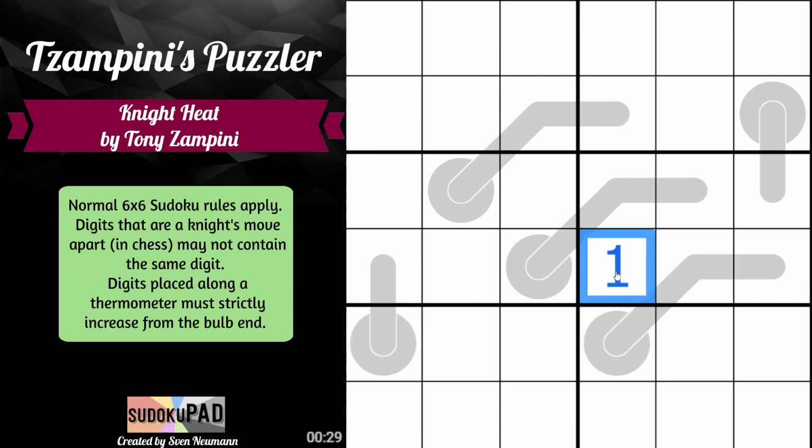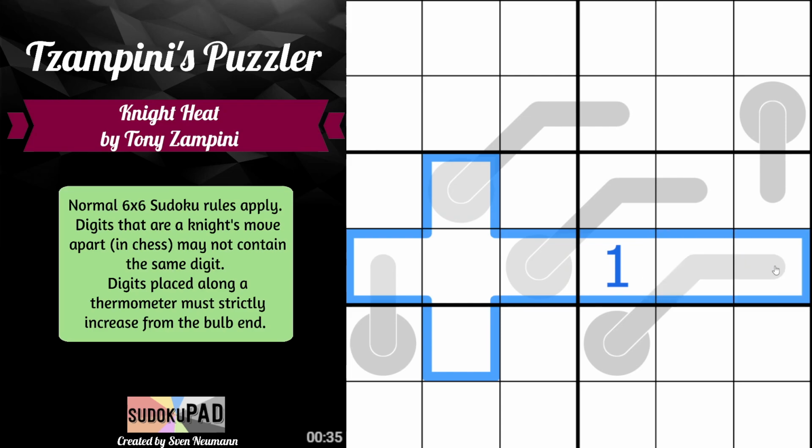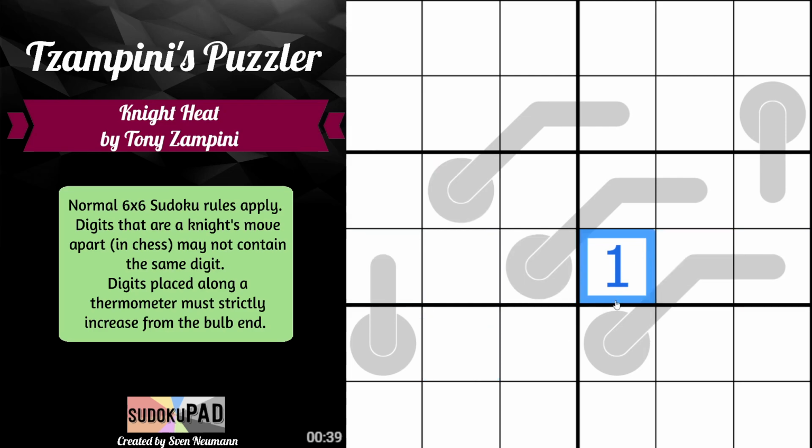Then, can't be 1 here. Okay, well, we'll come back to that. I want to keep looking at this box because I just thought about something. Where does 2 go? We just work our way up. We can't place 1. Where does 2 go?